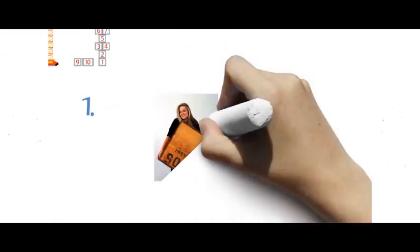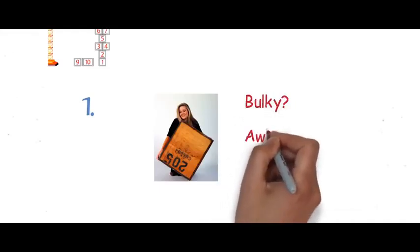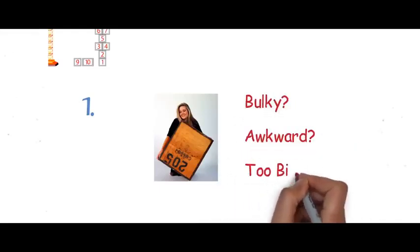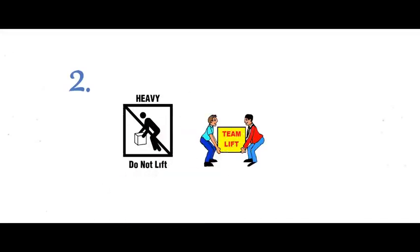1. Do not try to lift objects if you are unable to get a good grip, even if they are not heavy. This includes items that are too bulky, awkward, or too large to handle securely. 2. Don't move or lift objects by yourself if they are heavier than 40 pounds. Get help or use some type of mechanical aid.